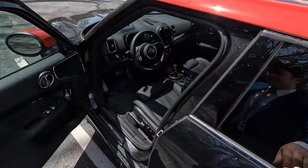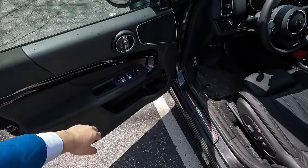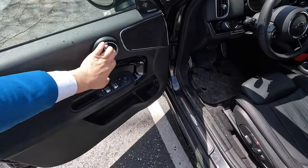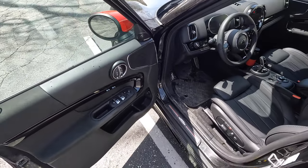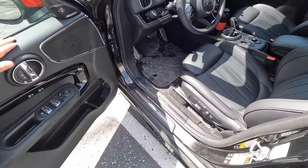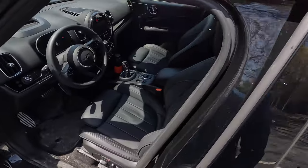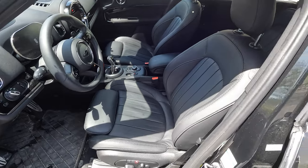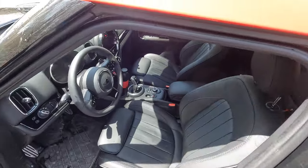At the front, this is a pretty cool interior. The door panel is like half Alcantara here. We have the chrome door handle. It's like a half circle. The window surrounds. This one looks like a Harman Kardon sound system on the inside. Got the John Cooper Works badge. Got the M pedals. Look at these sports seats. These are pretty cool. Mini yours. How cool is that? That's pretty cool. All right, let's hop in.